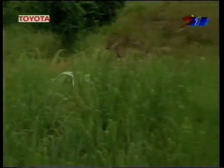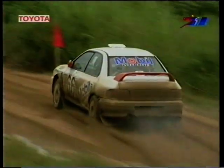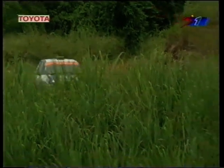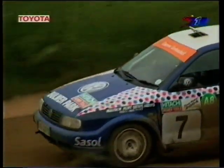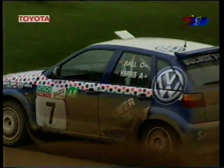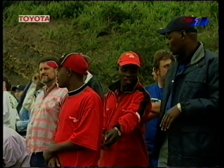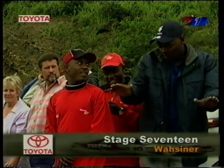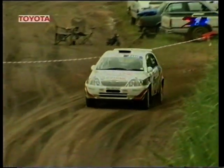Unfortunately, the BMW was forced to retire shortly afterwards. Van der Merwe's smoking Subaru also appeared as if it wouldn't make the end. Tony Ball upgraded his Golf to Class A8 specification for this season, and he was enjoying a reliable outing on his way to 4th in class and 12th overall. The spectators had their own theories as to the handling abilities of the various cars, while photographers waited for a final shot as the rally drew to a close.